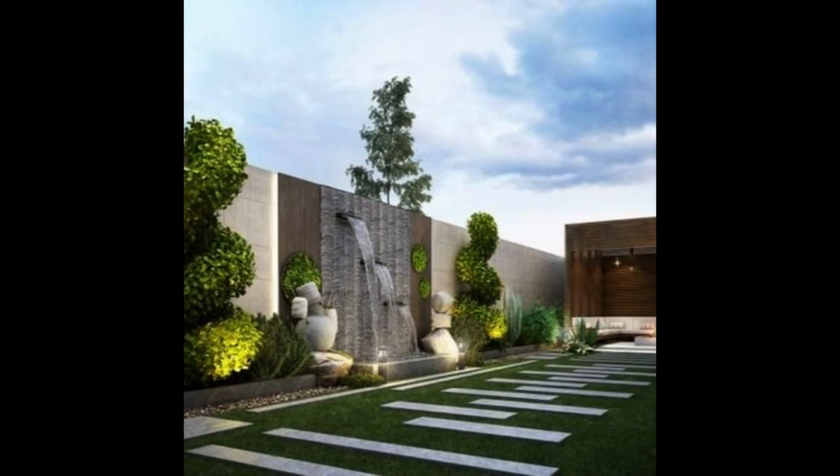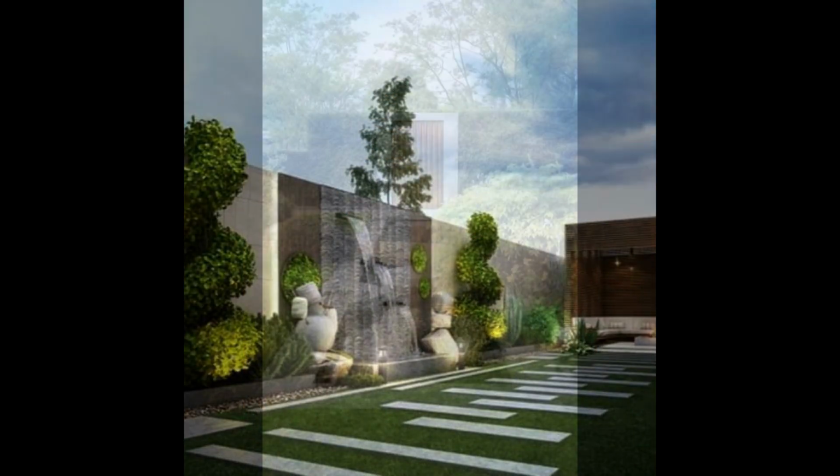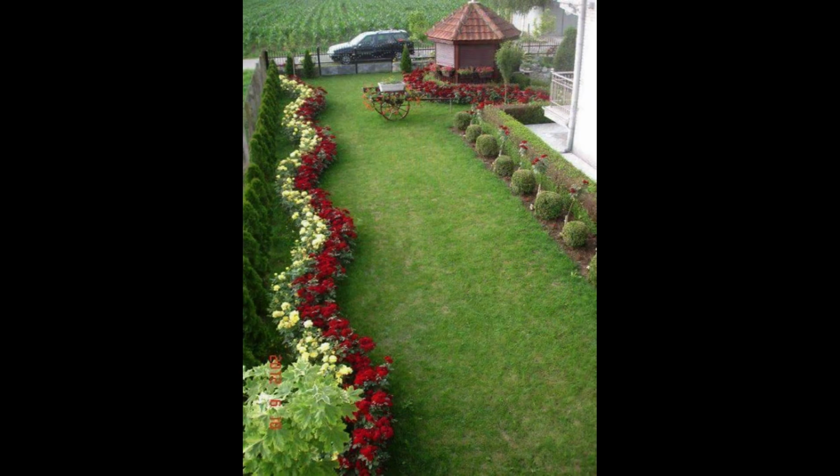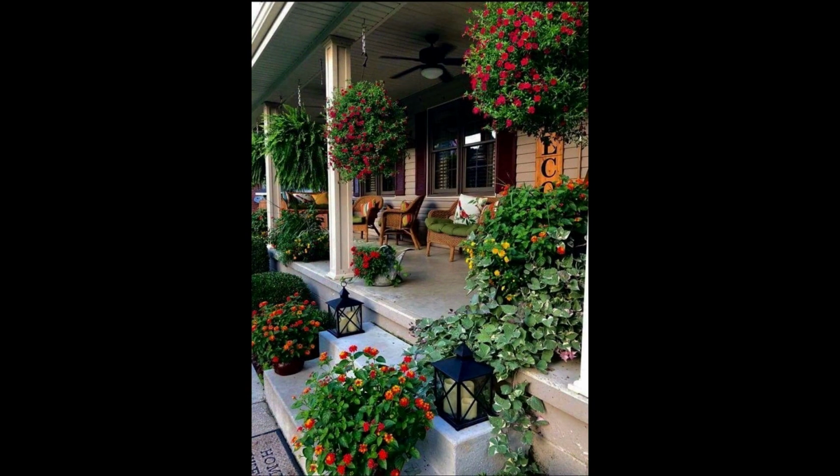garden remains vibrant. There you have it, folks, a whirlwind tour of some incredible home garden decor ideas that can turn your outdoor space into a paradise. Whether you are looking for tranquility, enchantment, or a touch of your own creativity, these ideas have you covered.